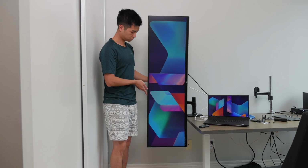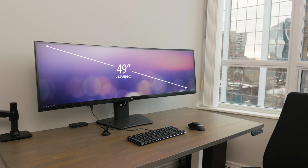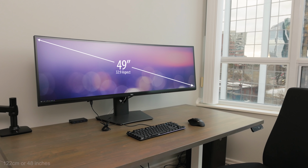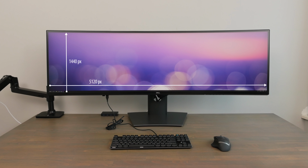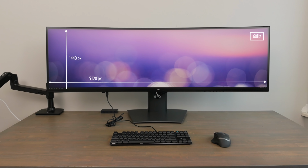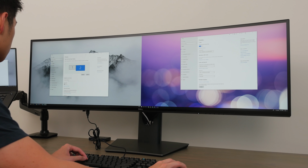So the standout features with this monitor are definitely going to be the key specs. That sheer size of 49-inch diagonal with this ultra-wide aspect ratio is about 122 centimeters wide. And the resolution at 5120 by 1440 isn't quite 4K levels, but it's my perfect mix of screen real estate and comfort. This is basically two 27-inch 1440p monitors stuck together.